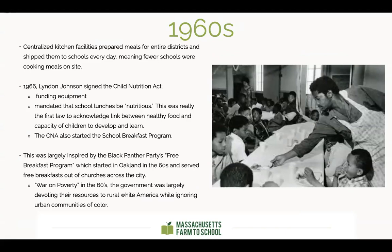1966, Lyndon Johnson signed the Child Nutrition Act, which funded equipment and mandated that school lunches be nutritious. This was really the first law to acknowledge a link between healthy food and the capacity of children to develop and learn. The CNA also started the school breakfast program.